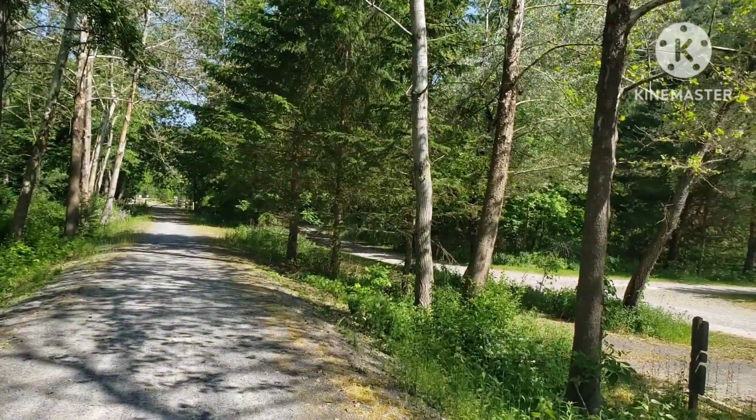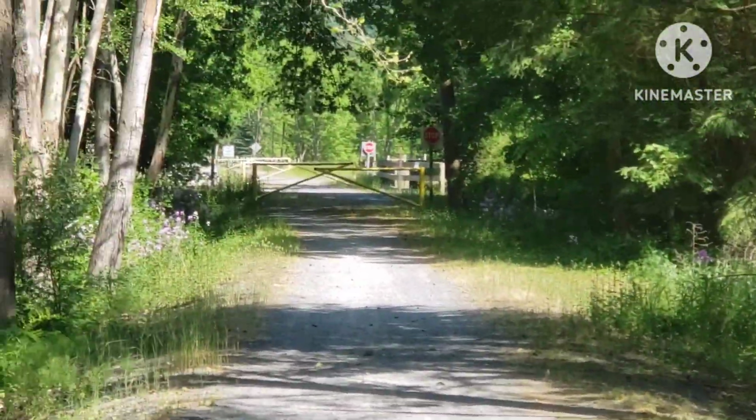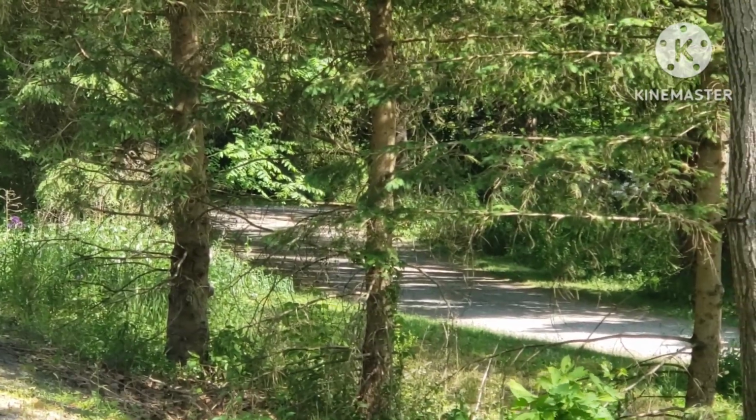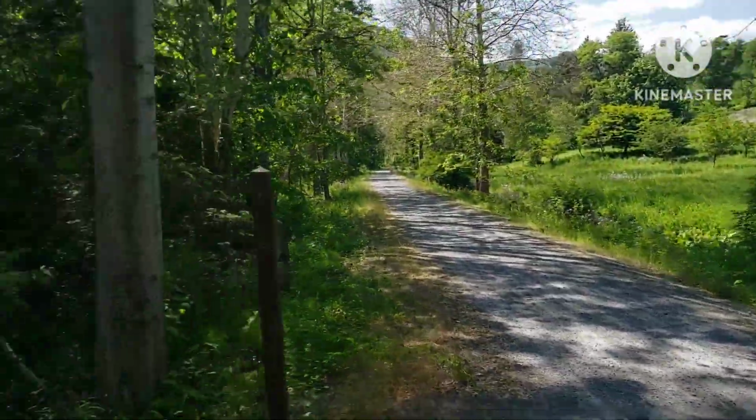And you have a little bit of parking over there where you pull in by those yellow things right over there. There's a few spots. And you have all this right here. The rail trail's right here.